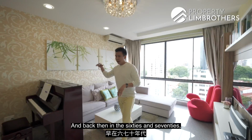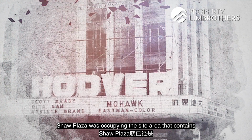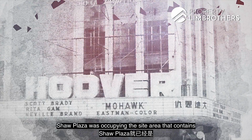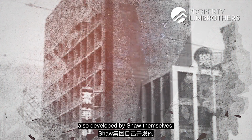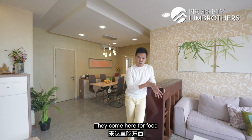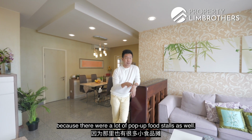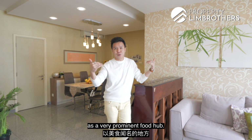Back then in the 60s and 70s, Shaw Plaza was occupying the site area that contains the President and Hoover theatres, and those were theatres also developed by Shaw themselves. A lot of people come here for movies, they come here for food because there were a lot of pop-up food stores as well, and that gives Balestier a heritage and history as a very prominent food hub.